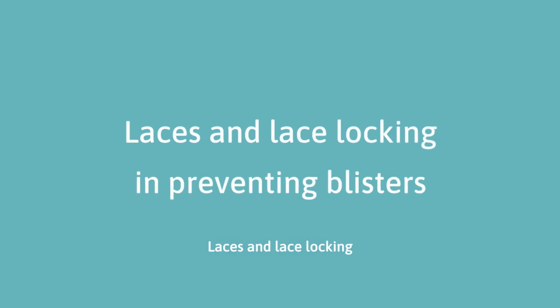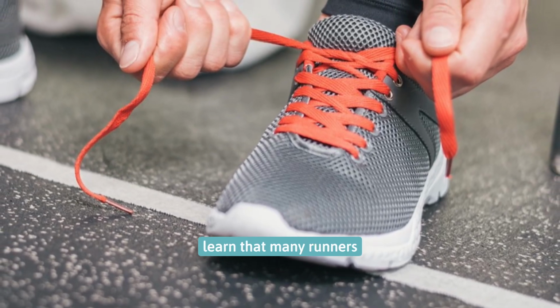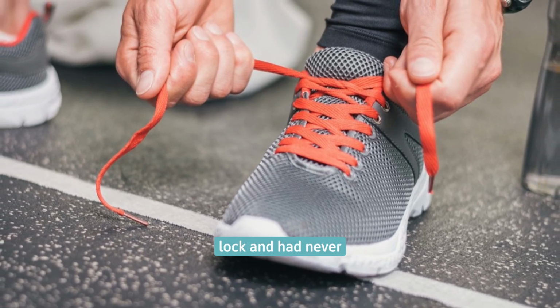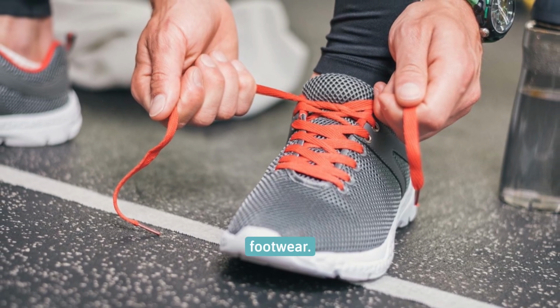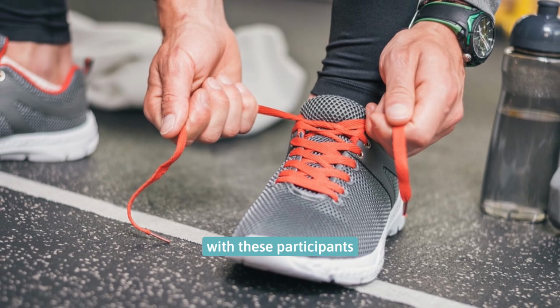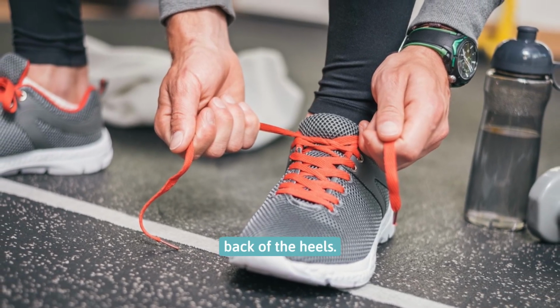Laces and lace locking in preventing blisters. I was so surprised to learn that many runners participating in the MDS didn't know how to lace lock and had never considered a lacing system on their footwear. The lack of lace locking with these participants caused many blisters at the ends of the toes, balls of the feet and back of the heels.